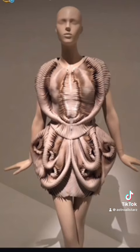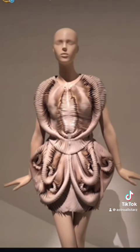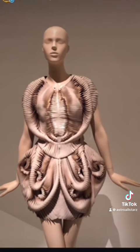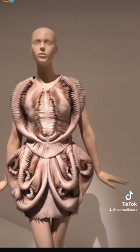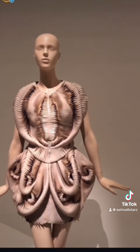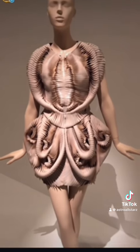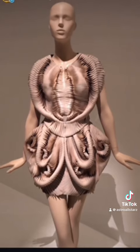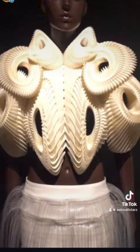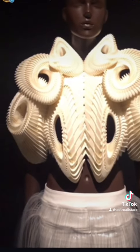This one is called Ammonite, and to me it looks like it would be an amazing costume for something like Dune, the movie. Those folds and the draping is insane. It looks amazing in real life. What a lampshade, a bit like that.